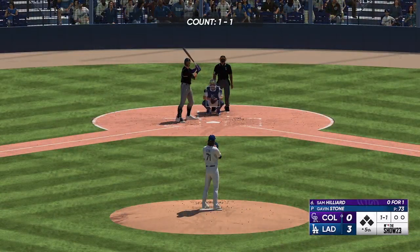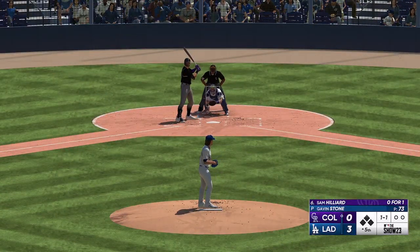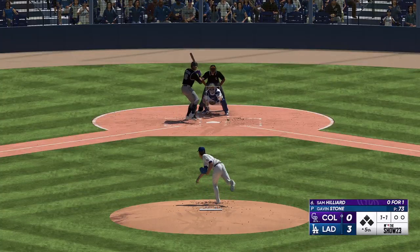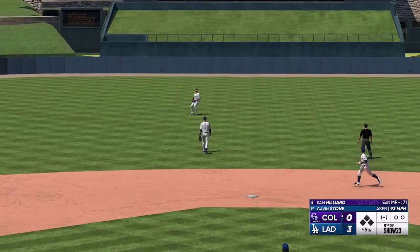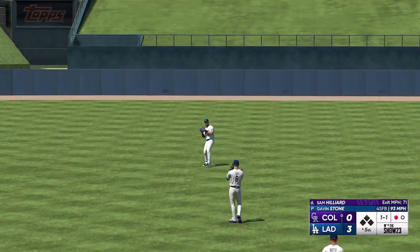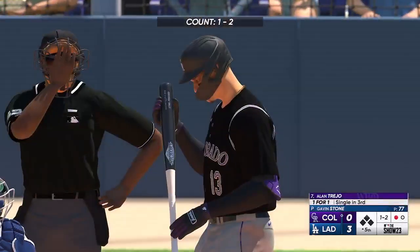Now here is Sam Hilliard. Here's a 1-1. In the air, center field. Pages under it. Pulls it down and he makes the catch. And a quick out, number 1.